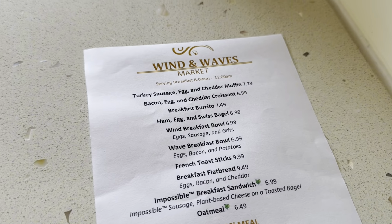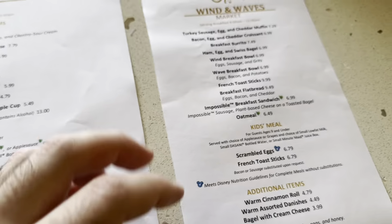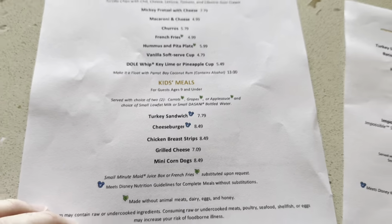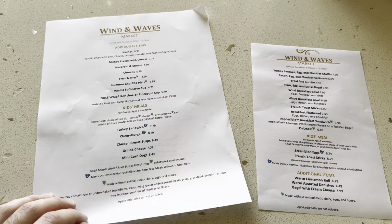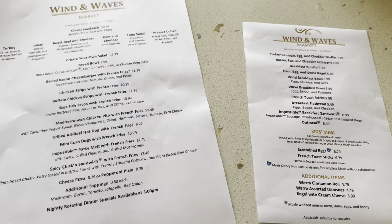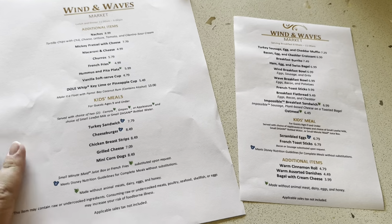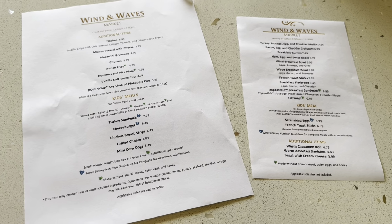They do also have Dole Whip here, but they also have Key Lime Pie Dole Whip. And it's pretty good. I've had both before. You can also come down here to get paper menus to take back. They've got the breakfast menu here. This is the lunch and dinner menu, and then they do have dinner specials every single day, and those rotate. But this is gonna be the daily stuff.